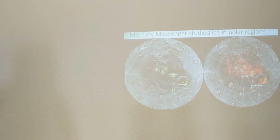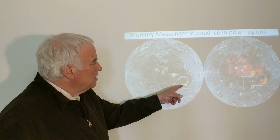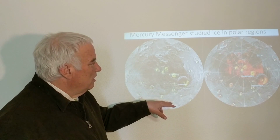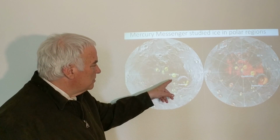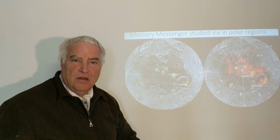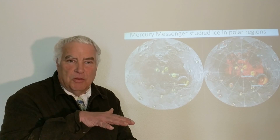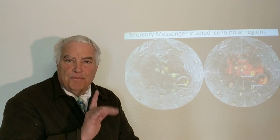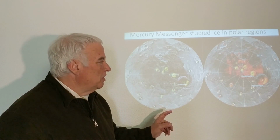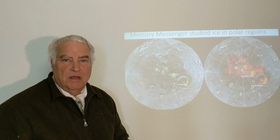Messenger studied in some detail the ice in the polar regions, something that had already been detected. In both poles, at the bottom of craters, there is ice, and this presumably comes from comets that come in too close to the sun. They hit Mercury, and Mercury has an interesting feature about its spin. Its spin is very perpendicular to its orbit. That means at the bottom of craters at the North Pole and the South Pole of Mercury, there is never any sunlight seen. And so ice that lands in there from a comet impact does not melt.